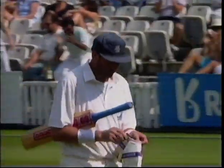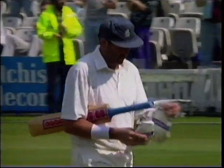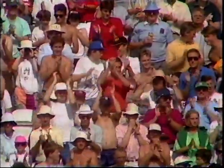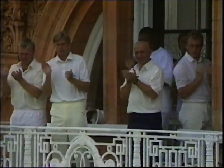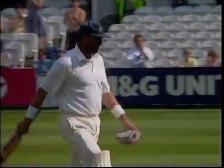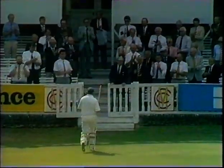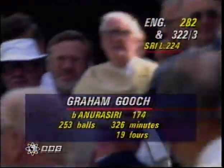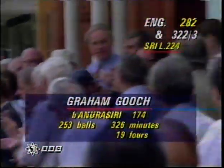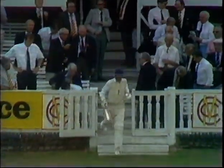Brilliant performance by the England captain. Completely dominated things from the word go. Got off very well last night and carried on. Really played quite brilliantly. He scored 114 today, which is a tremendous performance in 3 hours. And certainly set his side up for what could be a very good victory over Sri Lanka.